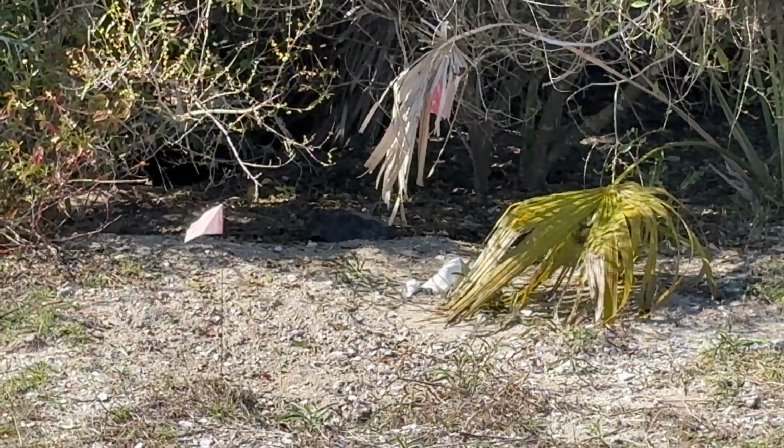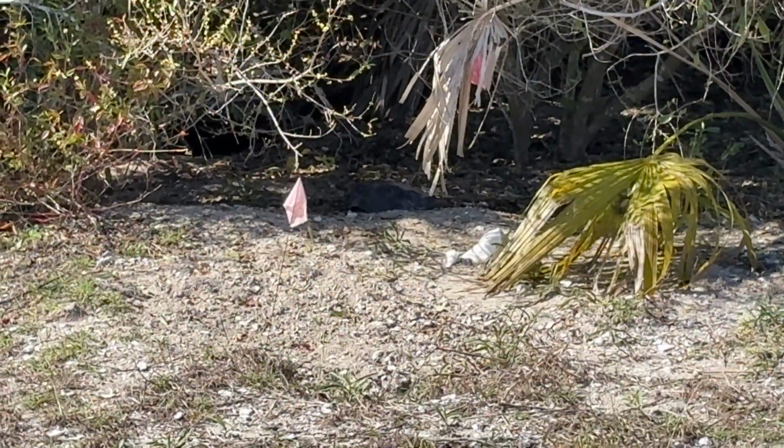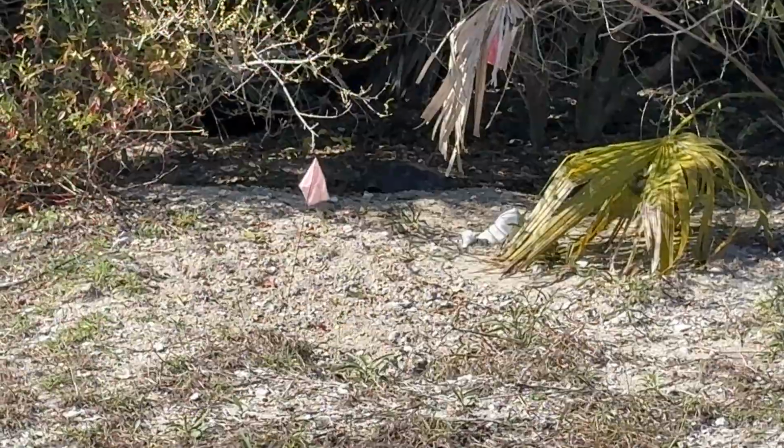The gopher turtles are protected here. There's certain areas of the island where you're going to see them. If you're lucky, they're all over the place, but sometimes you just never come across them. Sometimes you'll see half a dozen. And he just went into his hole right on the other side of that flag. Little mound, and he crawled into the hole there. As cool as they are, I didn't want to show you the gopher tortoises.